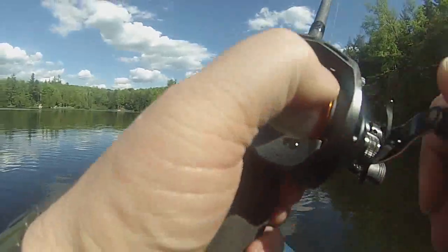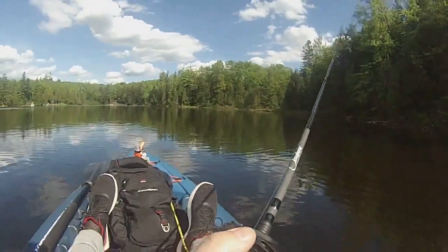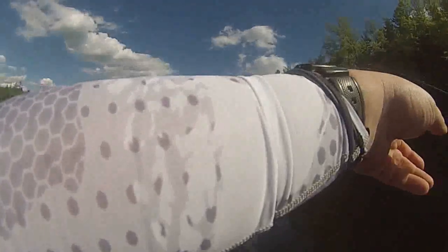I think my battery is dead on my electronics. I just can't win sometimes with my electronics and that. Pretty sure my battery's dead on it. It's a brand new battery and I don't know.